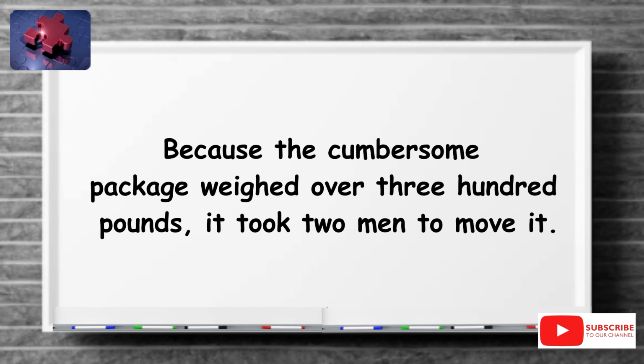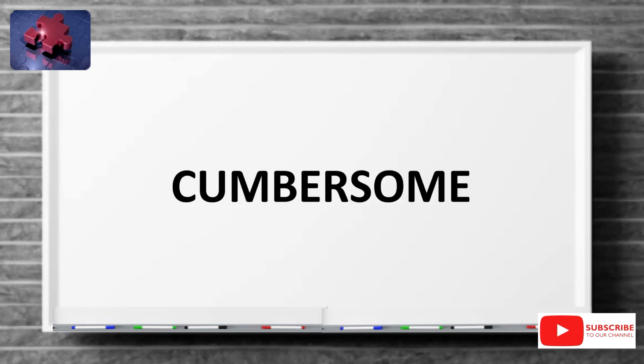Make sure to save this new word, cumbersome, so you can practice using it in your everyday sentences.